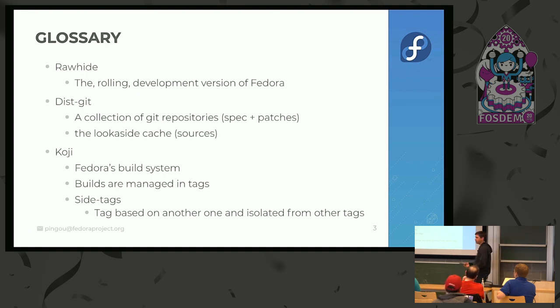So, what is Rawhide? Rawhide is basically the developer version of Fedora. It's a rolling release, a rolling distro, there's never a release of it. It's composed every day, and you can find it on the mirrors, but there's no version number for it, it's present every day. It has new packages coming in, and everything in Fedora lands in Rawhide before it lands in a single release.